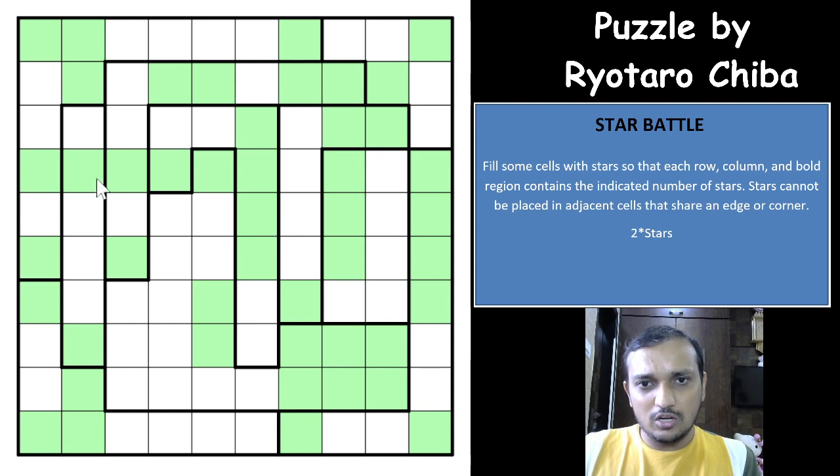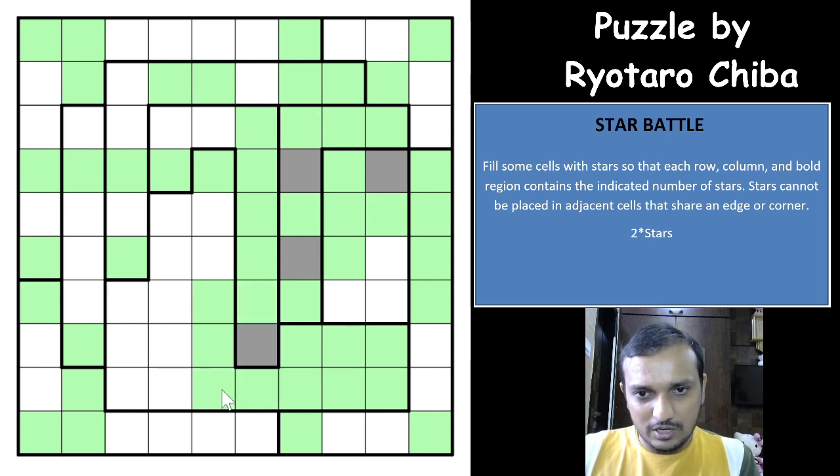And which means this column now has only two stars possible. And both of these would have to be a star, this would have to be a star, this would have to be a star. One of these two cells would have to be a star, so these are not the stars, right? This is a star, this is a star, this is a star, right? So one star would have to be in one of these two cells, one star would have to be in one of these two cells.